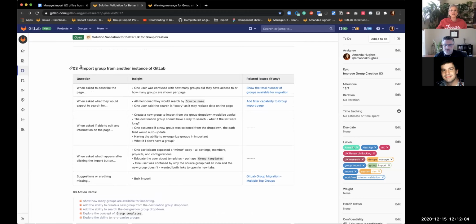Then from here we went into importing group from another instance of GitLab. So essentially I just asked them to do so, like walk me through the steps and verbalize what they see on the screen, etc.